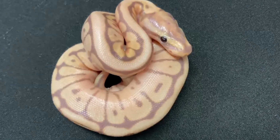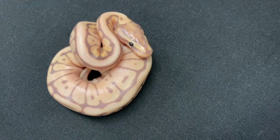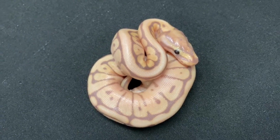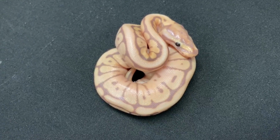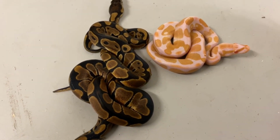We'll have to figure this one out. There might be fire in here as well. Definitely, I think it could be fire pastel mandarin, maybe. It looks way more orange in person. We'll have to see. All right, cool little clutch just hatched out. I wanted to show you this.